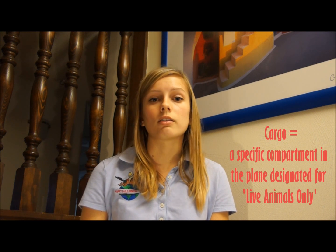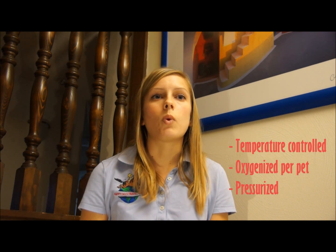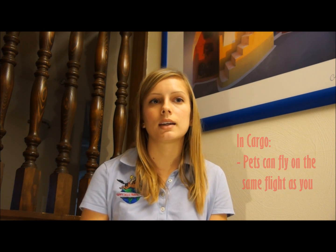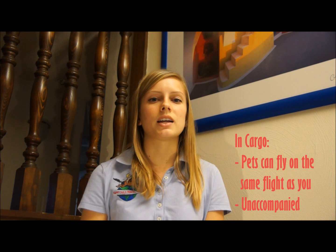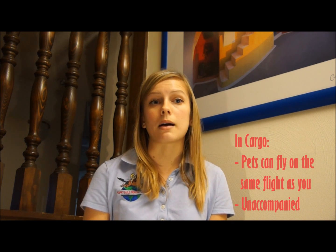That area that they are in is temperature controlled to within 10 degrees of the cabin. It is oxygenized per pet and it is pressurized, so it does feel just about the same as you feel when you're sitting in the aircraft. When pets fly as cargo, they can either fly on the same flight as you or they can fly unaccompanied. About 98% of our clients do fly as cargo, and the majority of those are unaccompanied.